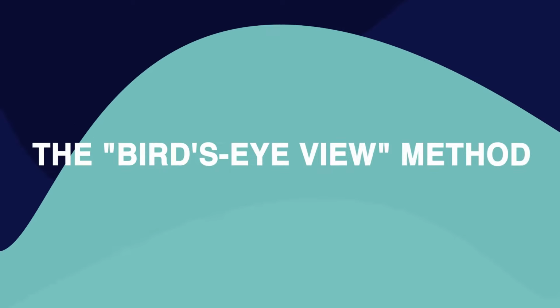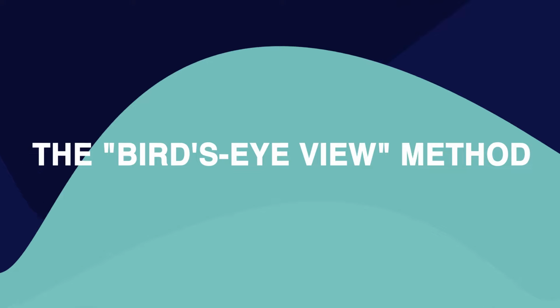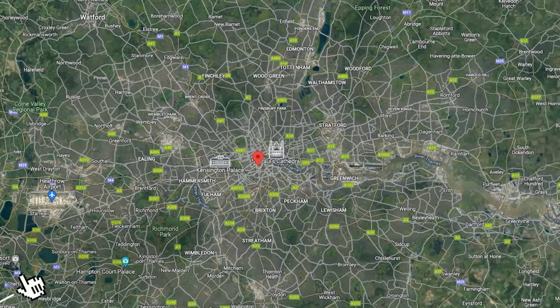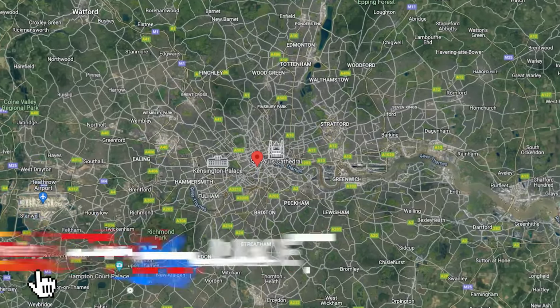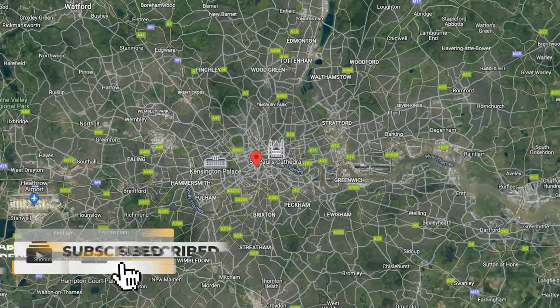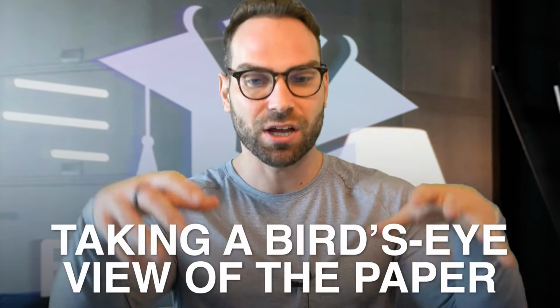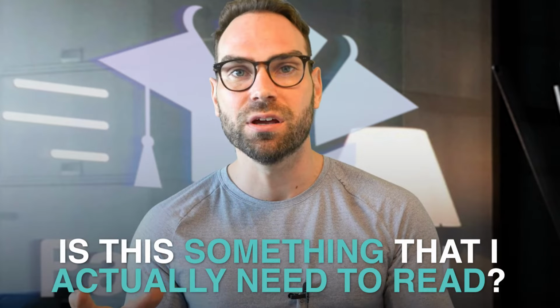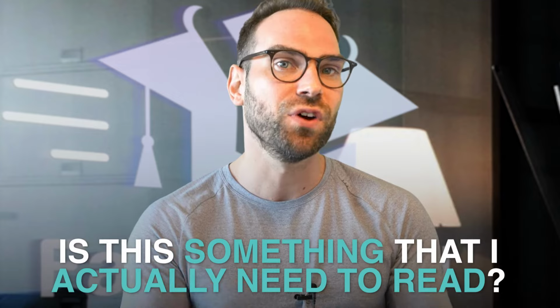So the way I start with the triple pass method is a little bit like Google Maps, one of my favorite functionalities of which is the bird's eye view, where you take a helicopter view of your city. It's a perspective maybe you've never seen before unless you've flown around in a helicopter. And it's a cool way to get a different angle. And that's really the first pass of the triple pass. Looking at a paper, taking a bird's eye view of it, not fully reading it, but just checking out the title, taking a glance at the abstract, scanning through it to see, is this something that I want to go further with? Is this something that I actually need to read to fulfill my purpose?